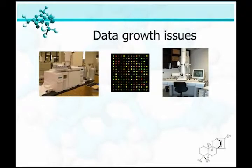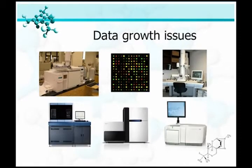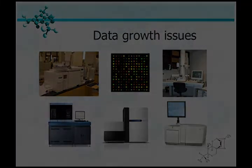Some of this is pretty well known by everyone in the business, but there's first the issue of just raw growth of data. It's everything from new mass spectrometers, microarrays, even the newer generation of electron microscopes. Everything's putting out much more data per experiment. But then the real killers seem to be the next-gen sequencers, and I'll get into some of the real details.